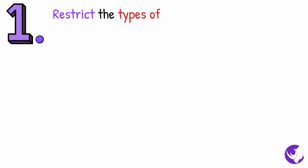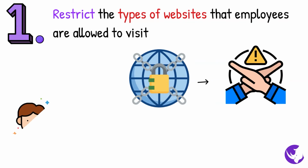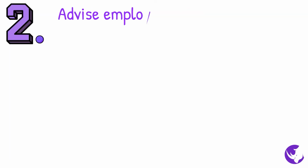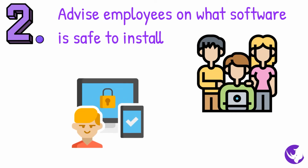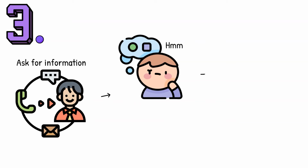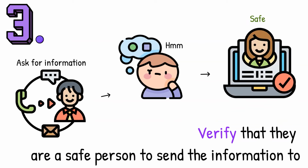Number 1. Restrict the types of websites that employees are allowed to visit. This can help you exclude the sites that could compromise your network. Number 2. Advise employees on what software is safe to install on their computers, and to seek permission when downloading new programs. Number 3. When someone outside of your business requests any personal or business information, verify that they are a safe person to send the information to.